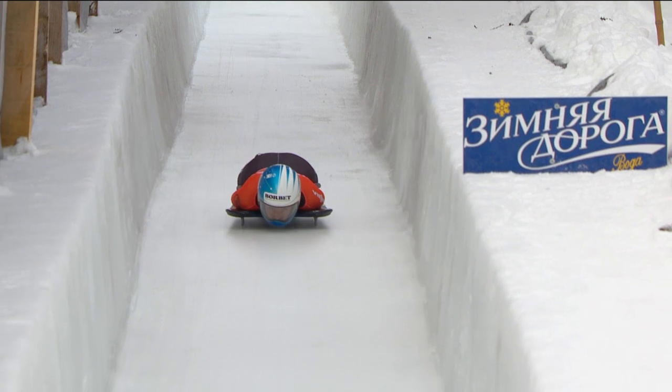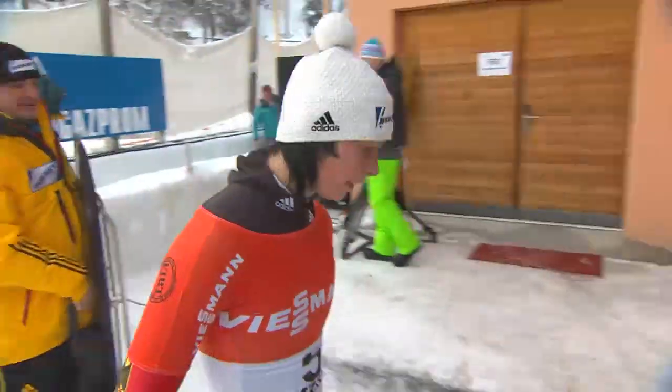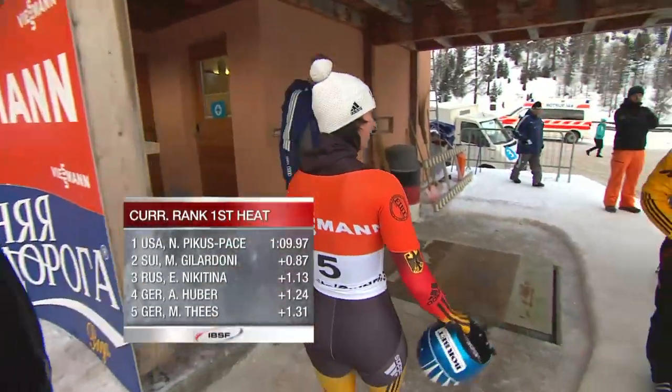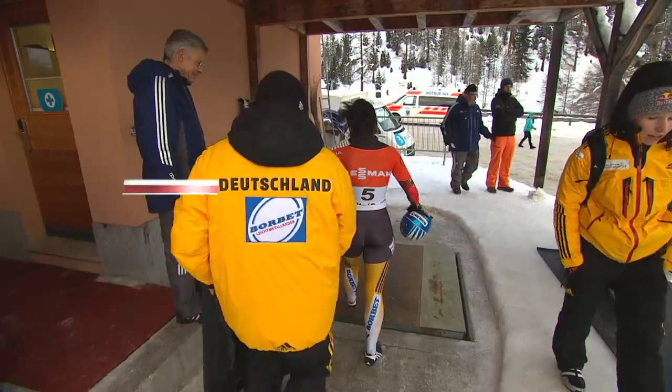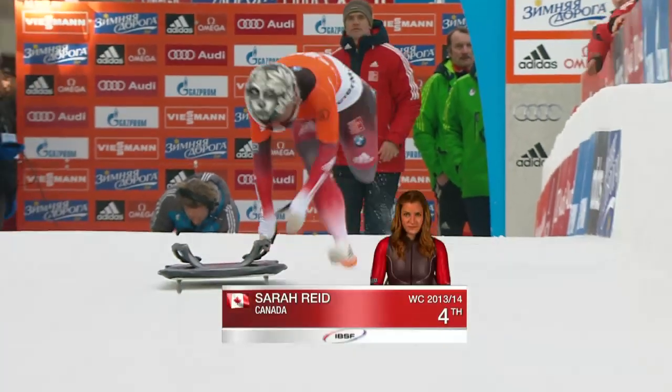Yeah, you're bleeding speed anytime those runners turn sideways. The spine digs in, and you're not gaining the speed that you should going into the next couple corners. Well, the two German girls, 0.07 of a second apart, but a mile off the pace. What's Sarah Reed going to do?